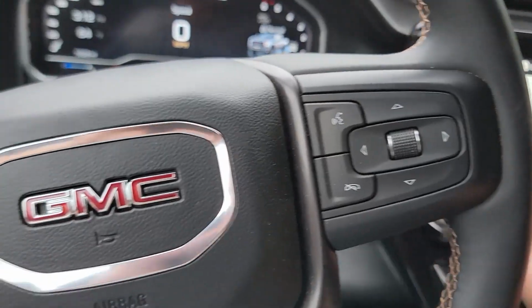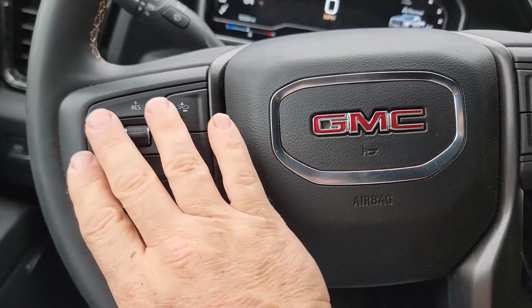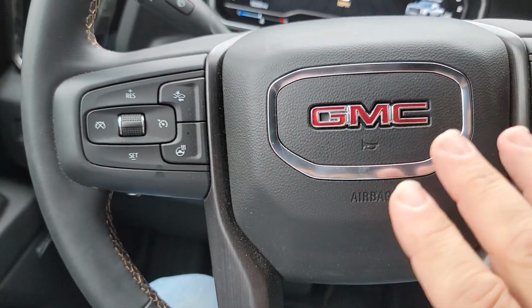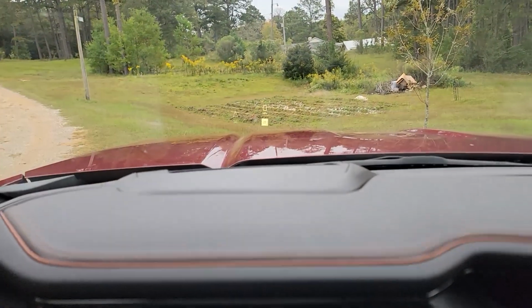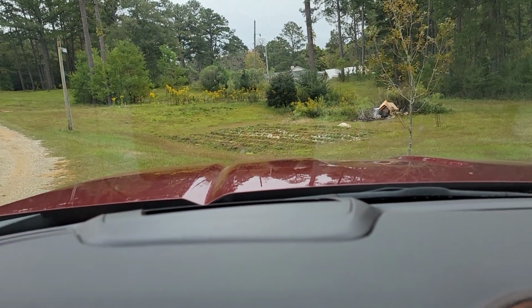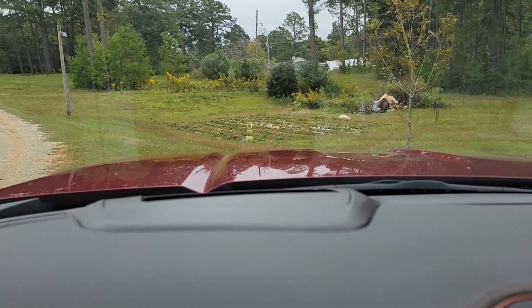Now, to be fair, you do have all of these groovy little things on your steering wheel that handle 99% of the stuff that you're going to need, and it's got this really cool heads-up display, which I hope is coming through there, that handles a whole bunch of this stuff.